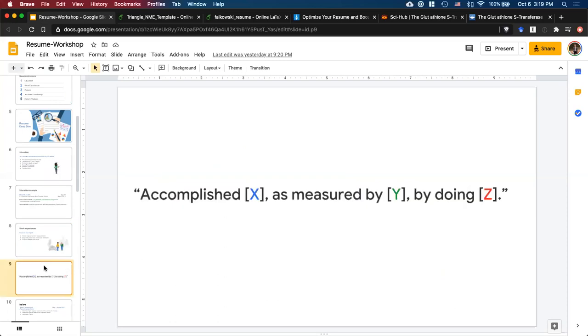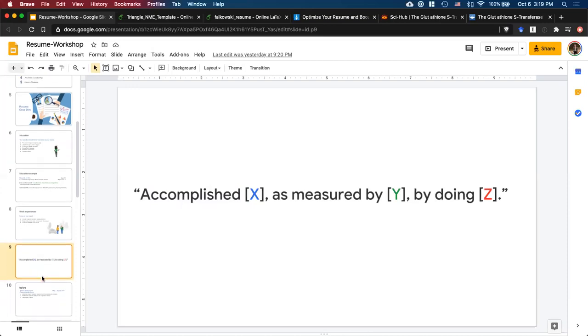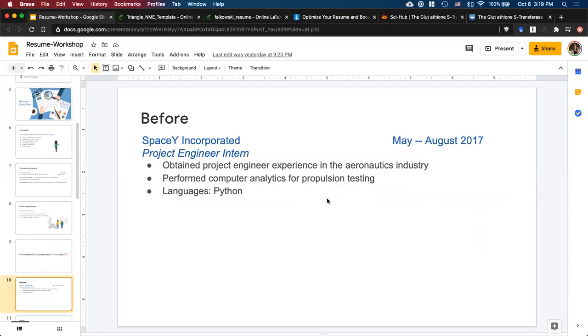So next is the general formula for these bullet points. This can vary a little bit, but in general, when you're writing these bullet points, you want to frame it this way: you accomplished X as measured by Y by doing Z. This is super important and it will absolutely transform the way your resume looks, how it's worded, and how it sounds to a recruiter. So let's look at an example of how you'd apply this. So here's a before one.